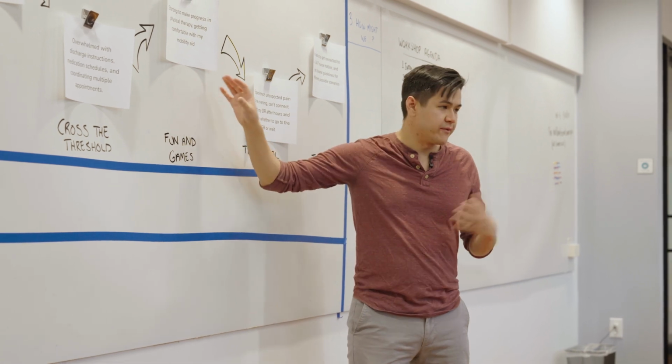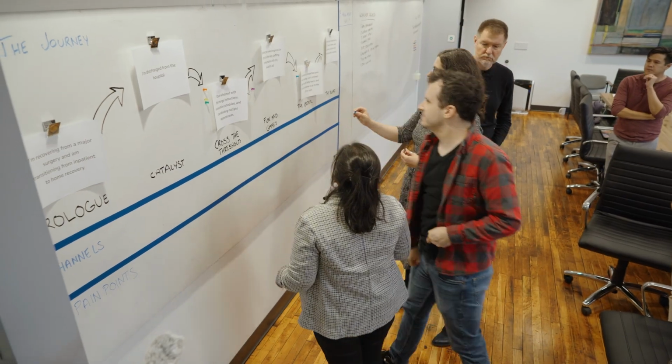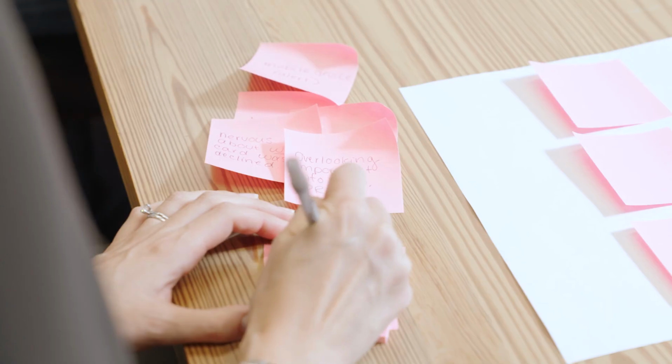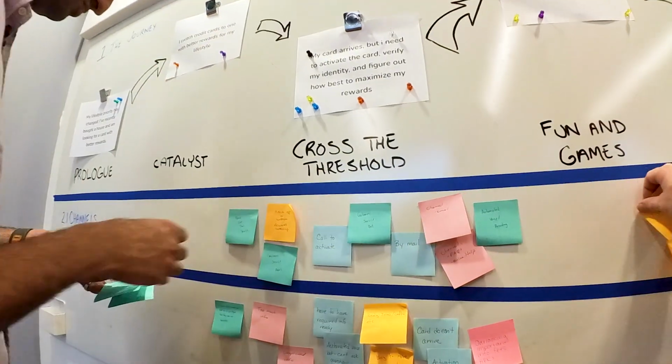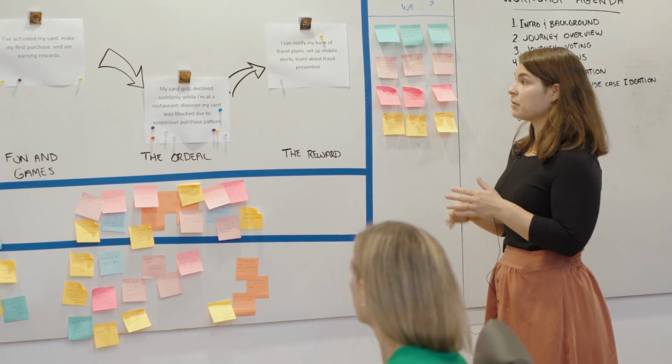So a 2 to 3 hour session, really examining the journey and some of the pain points and frustrations. And then another 2 to 3 hour session, really getting into the use cases, prioritizing those, and thinking about how do we get from where you are to where you need to be in order to actively activate these use cases that we've come up with.